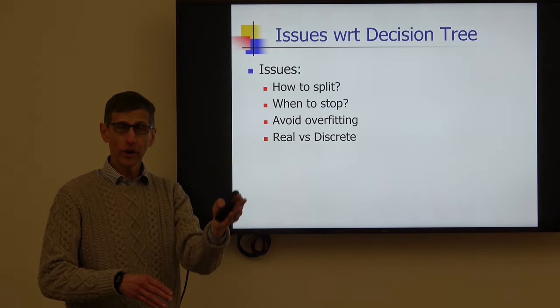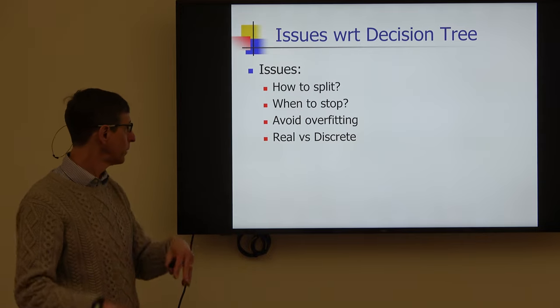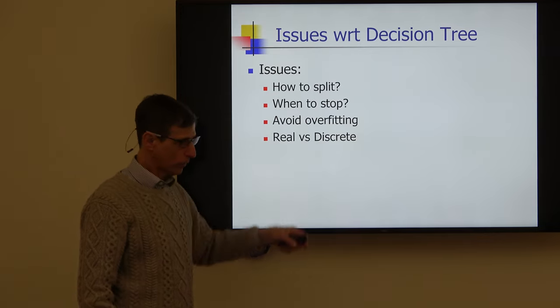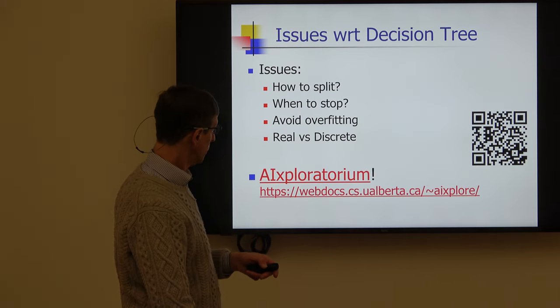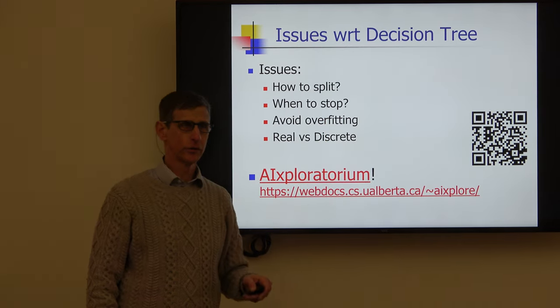How do I decide what to split on? When do I stop? Do I accept a little bit of error to avoid overfitting? How do I deal with real versus discrete values and so on? There's a local website you can go to learn about decision trees.